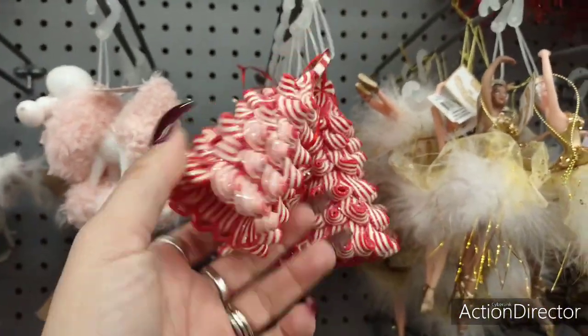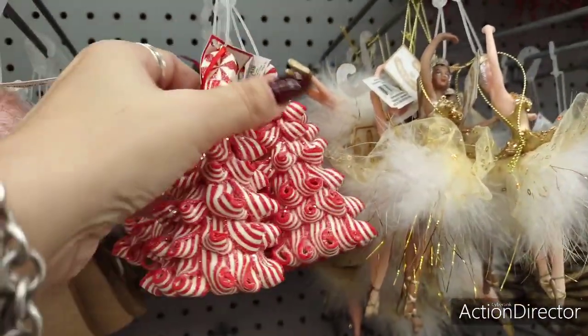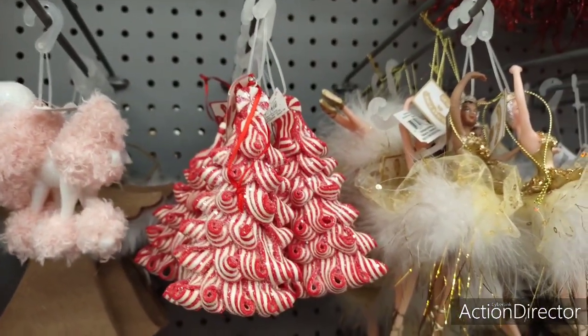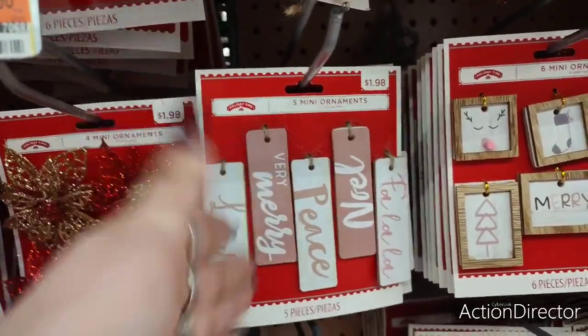This little peppermint tree would just look adorable on a tiered tray. It really would. Or on table decor, on a tree, obviously. And for $1.98, you really can't go wrong. That's a really great deal. These little tags are $1.98. Honestly, these are cute for putting on gifts.